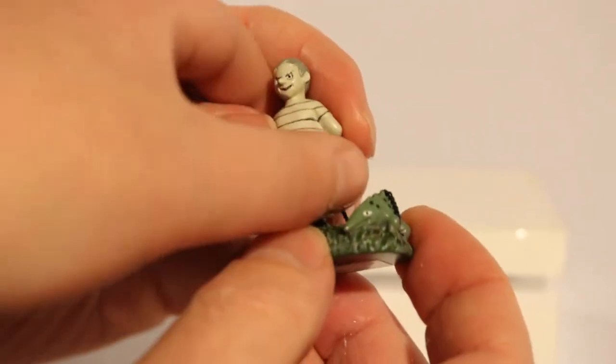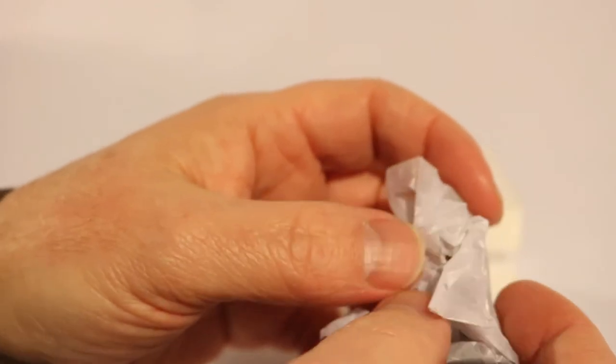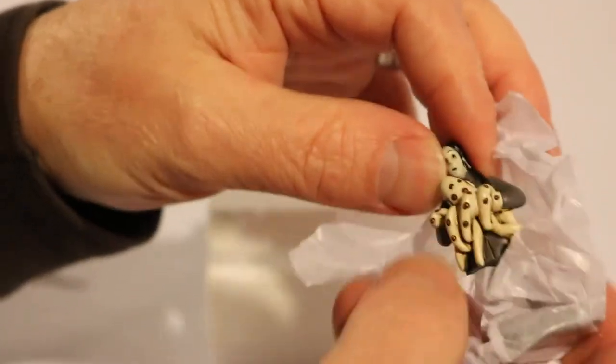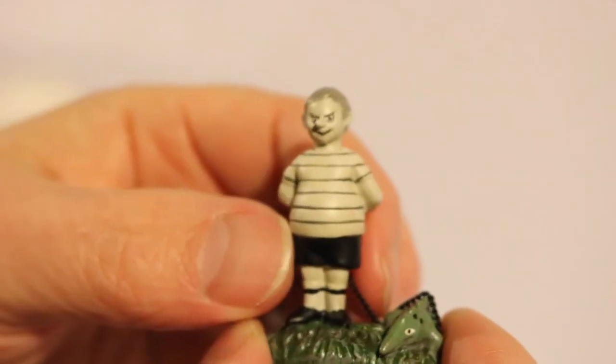Let me peel them. Okay, while you do that, I will take out Wednesday. And then I'll take Pugsley back and get a little closer look at him. He's angry. He's an angry little boy. So here's Wednesday with her octopus. Okay, you want to hold her? There you go. Okay, let's look at Pugsley. Let's get a little closer look at Pugsley.